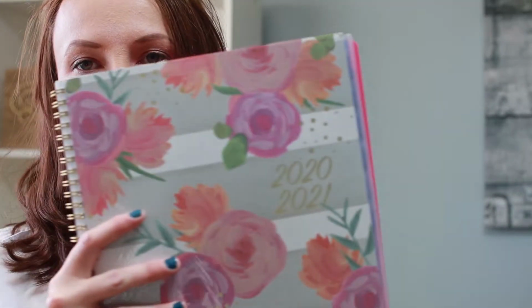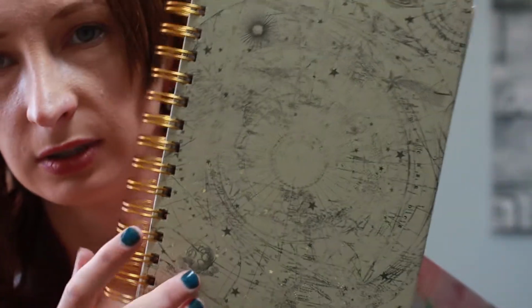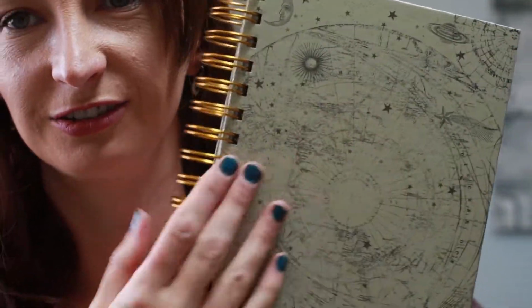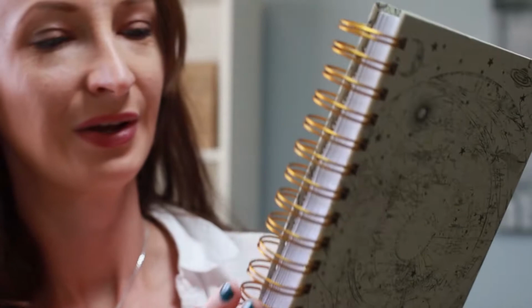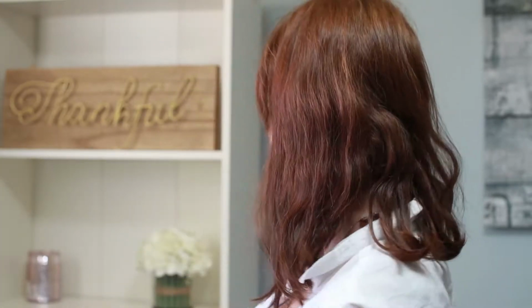Also, all of my notebooks and calendars. I didn't buy this one right now, but another day, and it's also an around-the-world theme with this beautiful spine. And also the papers have a little bit of a globe printed, you won't see this on camera. So it's one of my favorites, 100%.